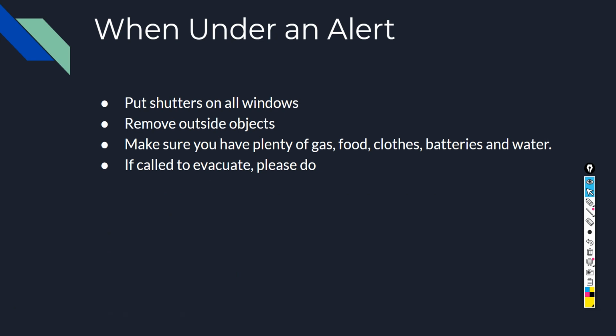So you definitely want to put shutters on all windows. You might do this maybe a week ahead of time, maybe a couple of days, but at any point just before the storm is fine, and you usually get put on an alert maybe 2 to 3 days ahead of time. So this is a good time to put shutters on all windows. Those wooden boards, you could also put up. Both work, just like with tornadoes.